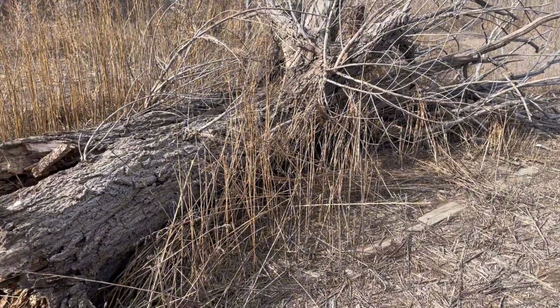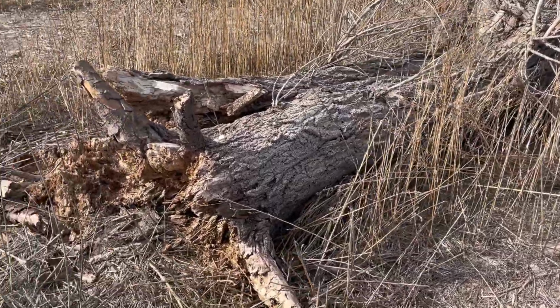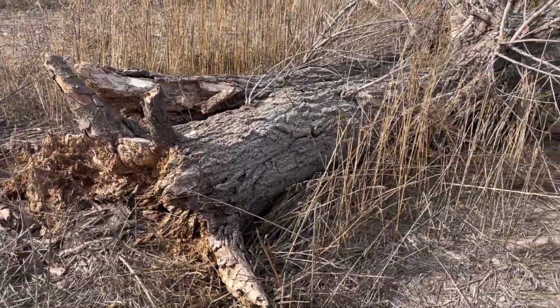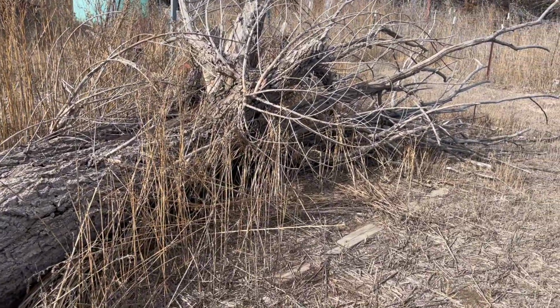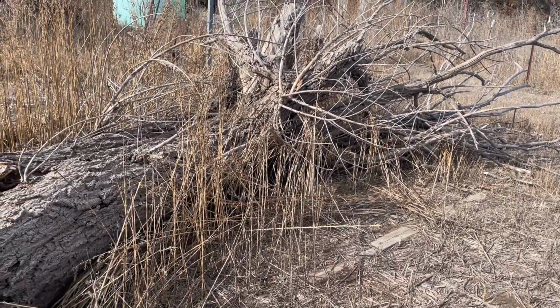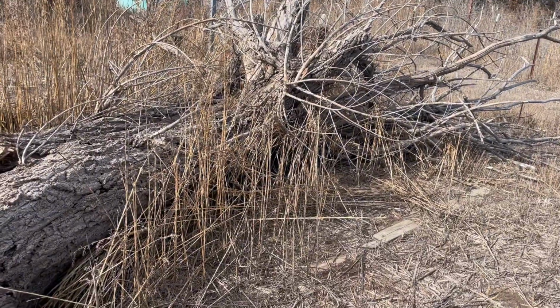This is the spot where in my camping video I camped and hunted. So if you watched that video, you'll already be familiar with kind of the rough layout of this place. For today, my goal is to get this dead tree that fell down and move it out into the grass to create some habitat for the pheasants. Anything that's out here can have a little bit of habitat and shelter.